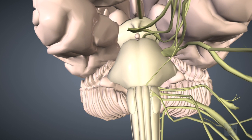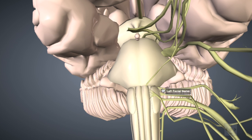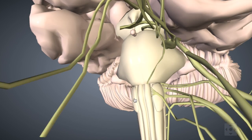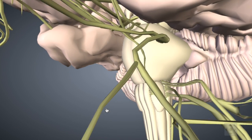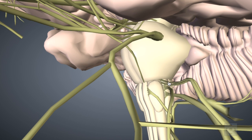The 7th cranial nerves are called the facial nerves. They arise from the pons, they emerge on the sides of the face, and they have both motor and sensory function. They're also mixed nerves. The motor fibers innervate muscles of facial expression, whereas the sensory branches receive impulses from taste receptors on the tongue. And this nerve also controls secretions from the tear and some salivary glands.